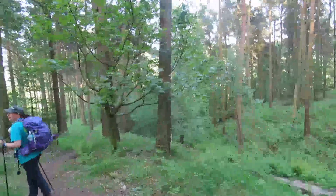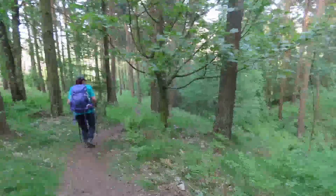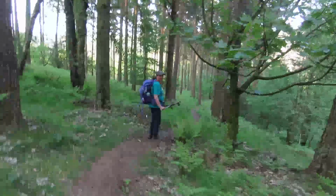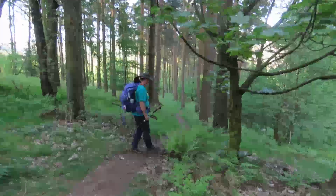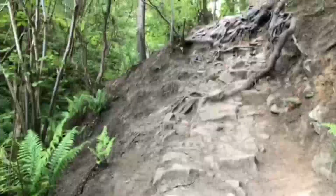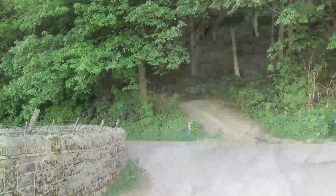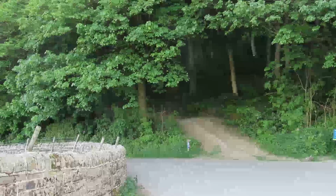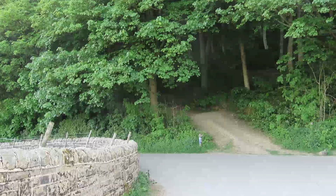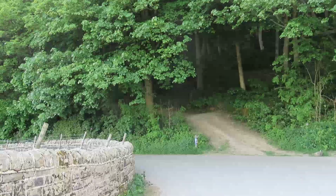Dropping down through the woods towards Bamford now. Seems to be a myriad of paths, so we're just going to pick one and hope. Or rather, Bamford. Not hope, Bamford. We've just come down the most horrendous rocky path, so we turned off that onto a much gentler path, so it's brought us onto the road. Because, yeah, I came down most of it on my bum.